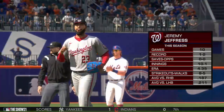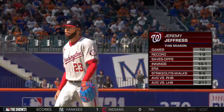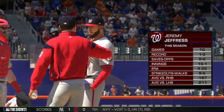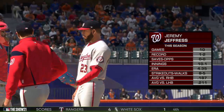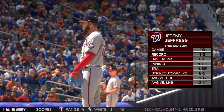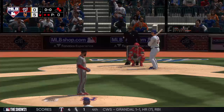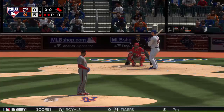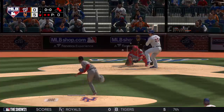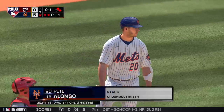Jeremy Jeffress trots in from the bullpen here as he inherits a tough spot with 2 on and 2 away. Up next, the power bat of Pete Alonso, as the first pitch to him is swung on and missed for strike 1.